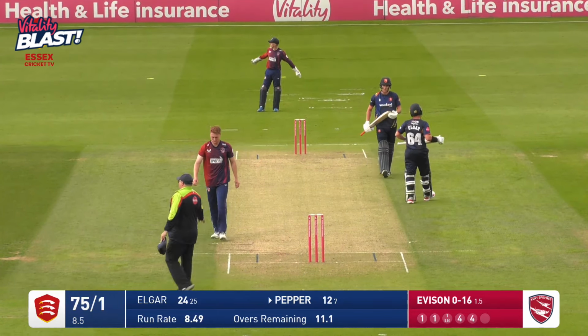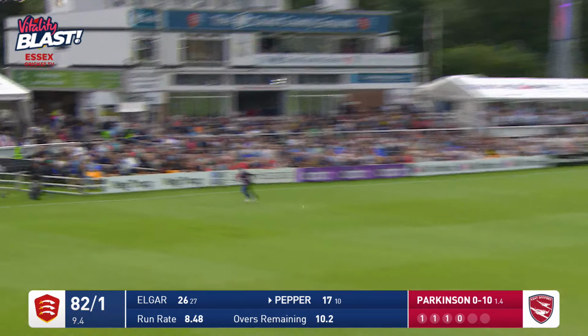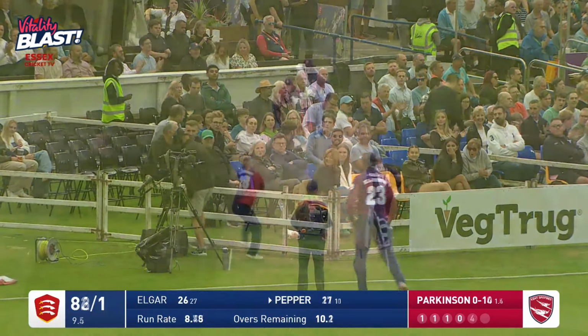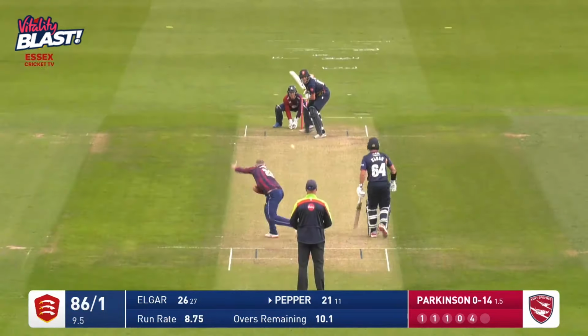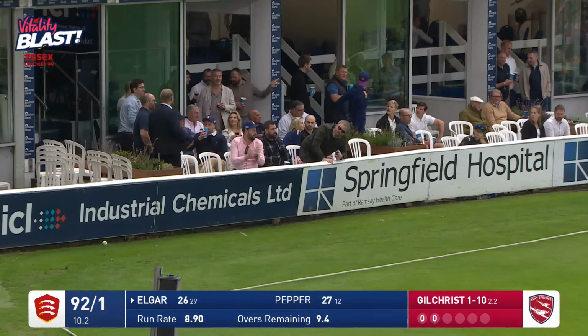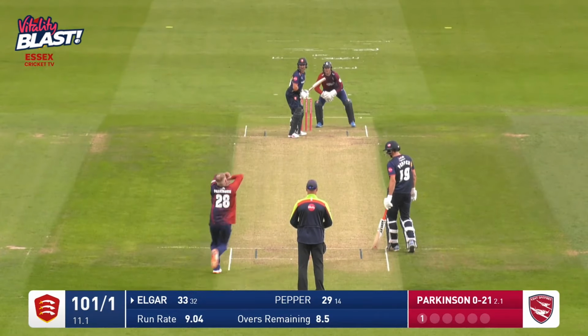So here's Parkinson again, and this one is played pretty well by Pepper. He's gone onto the back foot and he's beaten the despairing dive, I think. There's Parkinson bowls, and that's pulled away for 6. Had to reach for it, Pepper, but got plenty of bat on it. And Gilchrist in again. Elgar stands his ground this time and heaves it away to the wide long on boundary. Well, he could always rely on Middlesex, had every confidence.